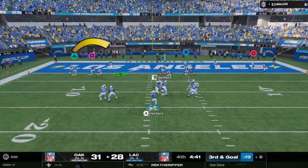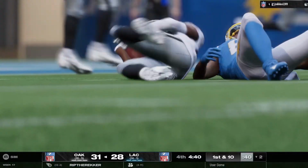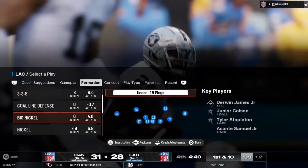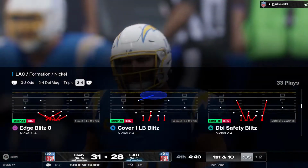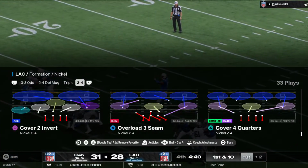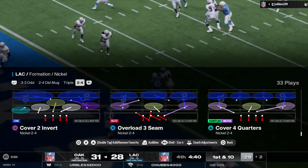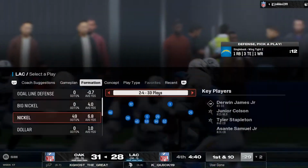3rd and goal. Here's Herbert. Oh, brother, it's another interception. Colson Adebo's got it. There are costly interceptions, Brock, and then there are interceptions inside the red zone in the 2nd half of a 1-score game. And if there is ever a time where ball security is paramount, it is right now.